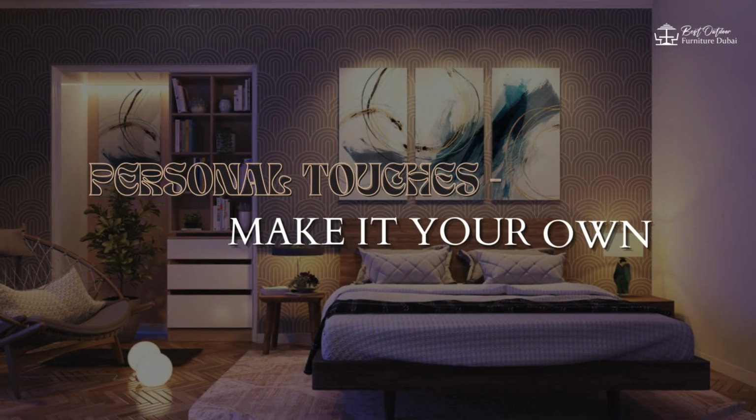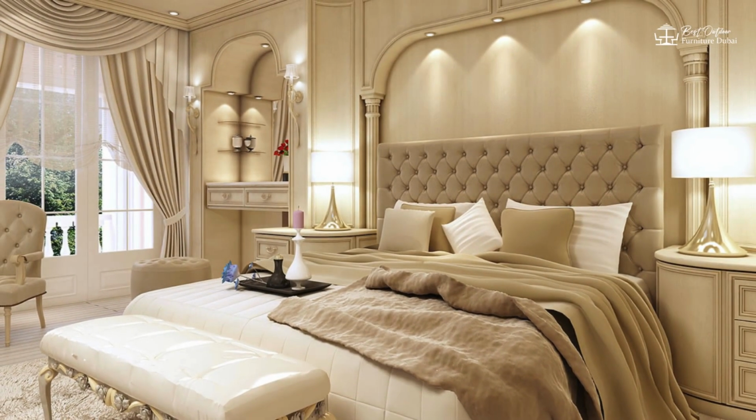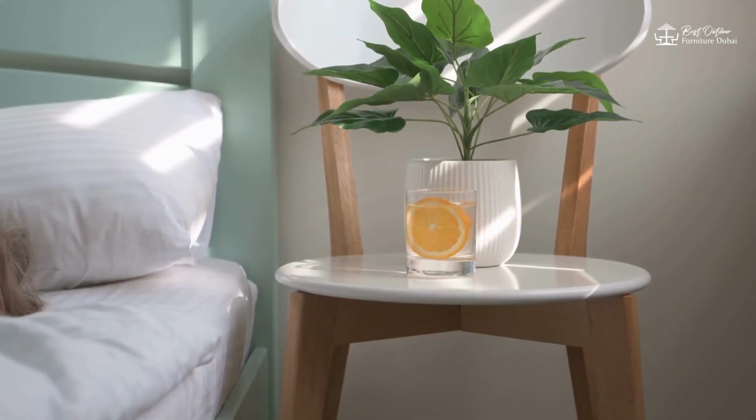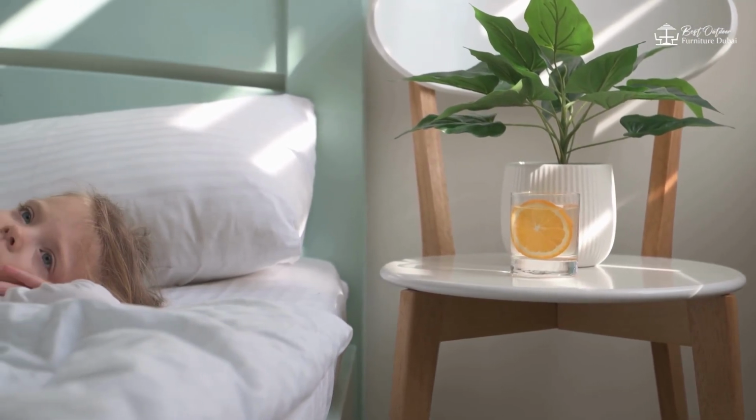4. Personal touches, make it your own. This is where your personality shines through, making your bedroom uniquely yours. Bedding: choose comfortable and stylish bedding, layer with throws and pillows for added coziness.